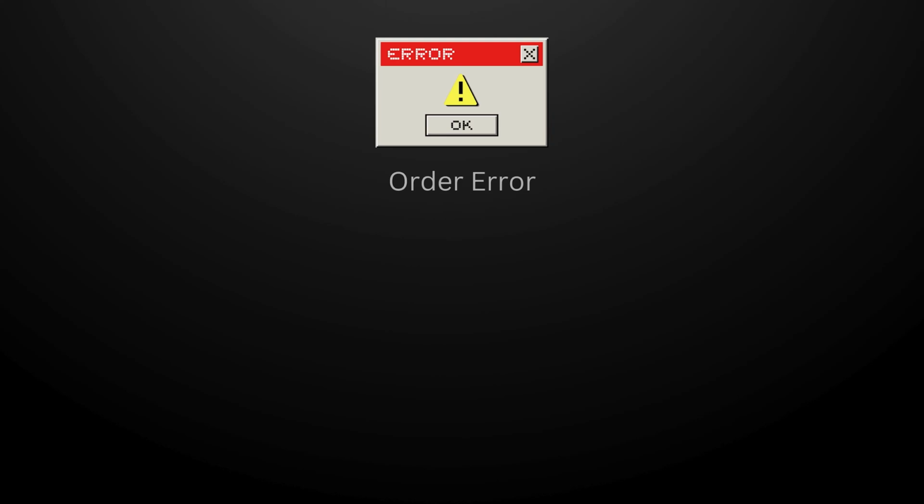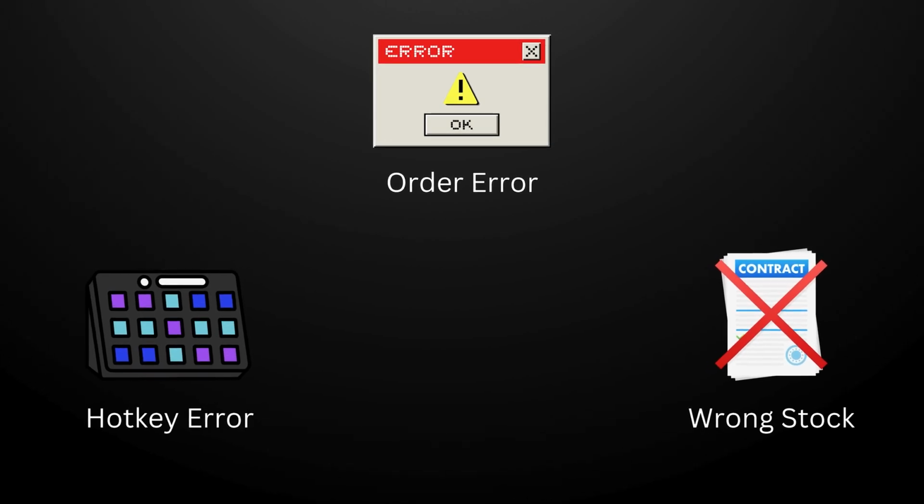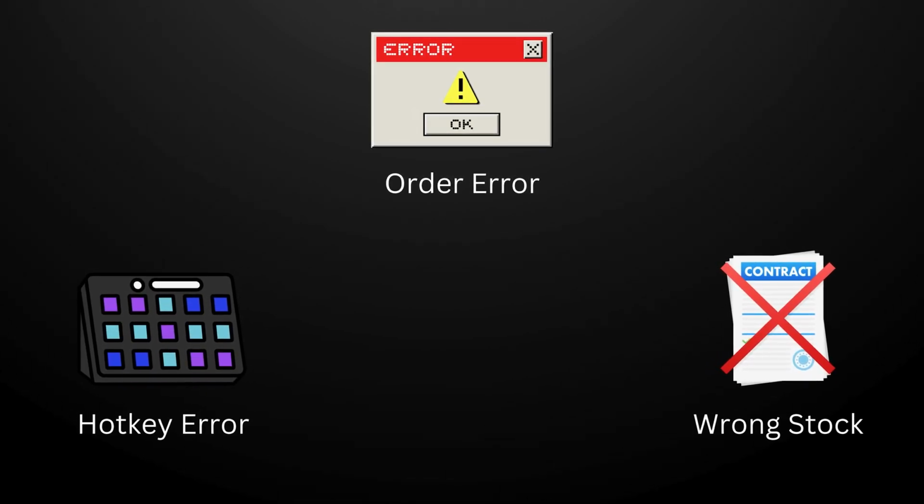And also it's not only about strategy, but as a rookie, as a beginner, you make a lot of other mistakes like order errors, hotkey errors, trading the wrong stock by mistake. Yes, I have done that multiple times. So it's better to make these mistakes when trading shares, as with options you will just lose more money. It's like tuition fees. You can either pay 1% of your tuition to learn something, or you can pay 50%.